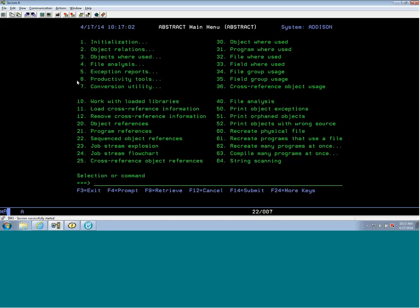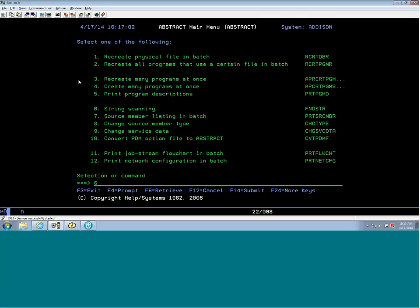And then the productivity tools. Productivity tools is a way where you can do a lot of different things. I showed you some other ways you can get into some of those commands from other places, which is true, but you can also get into them directly from here. Recreate physical file in batch, recreate database relations, for example. Most common one that I think is out here on this particular screen that I haven't talked about yet is, there's 2 of them.